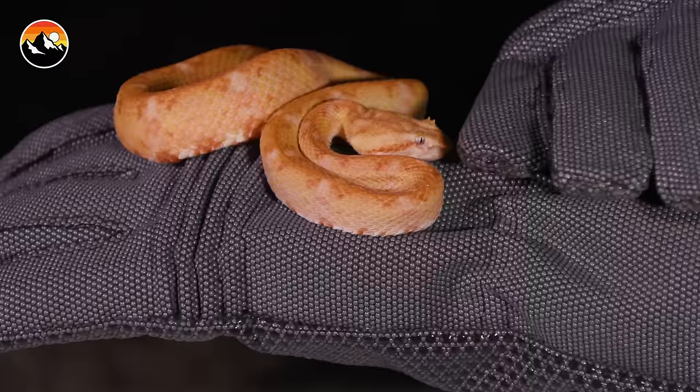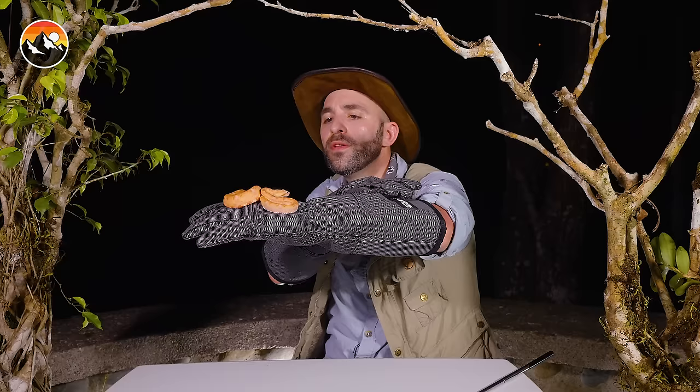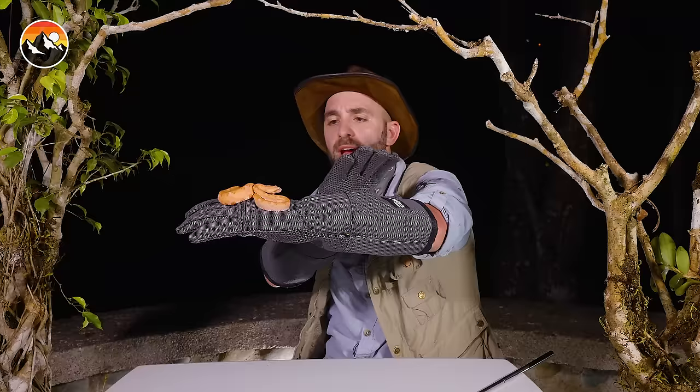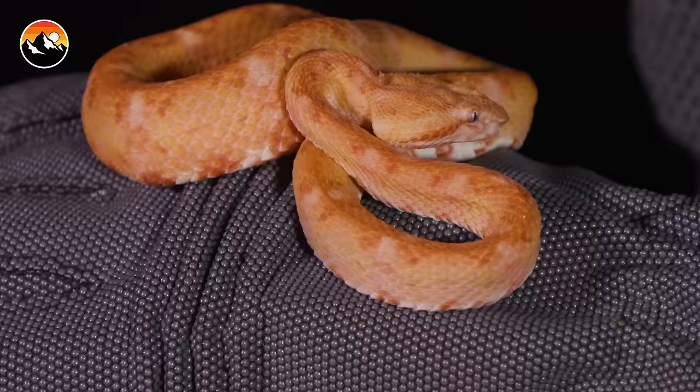Yep, I bopped you on the nose just a tiny bit there. You can see it's kind of curled its head back in a little bit of a strike pose, saying, okay, you got close. Let's not push it too much further than that. And I won't. But that's exactly what I wanted to try to determine. Is this snake feeling completely calm because it's not restrained? It has no reason to strike out and try to bite me.